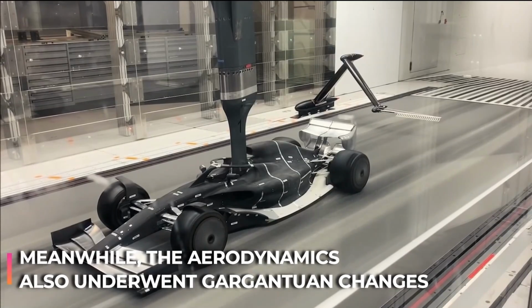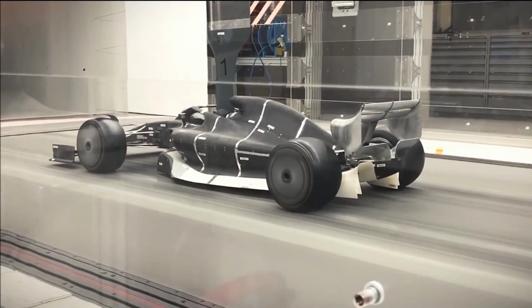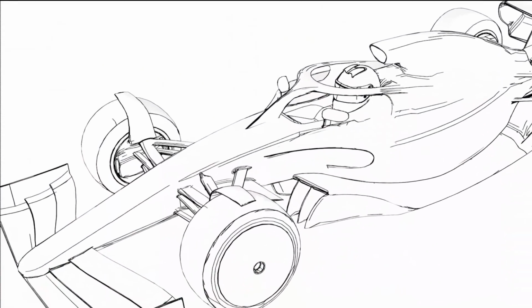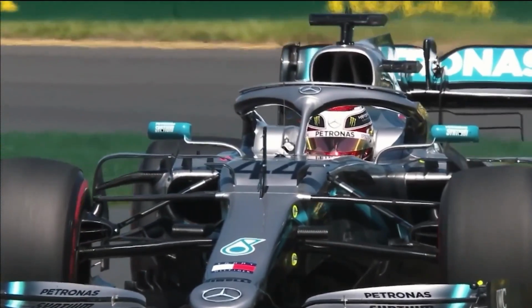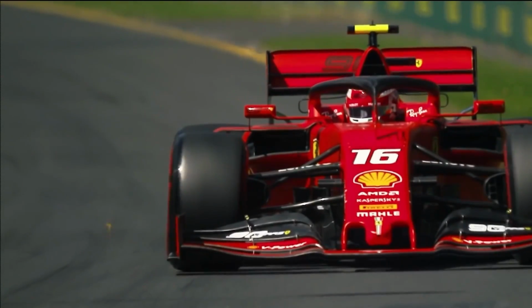Meanwhile, the aerodynamics also underwent gargantuan changes. Aerodynamics didn't really become a buzzword until the late 1960s. There were no downforce-producing wings or other bodywork features that we take for granted in single-seater racing today. In the 2020s, aerodynamics is probably the biggest differentiator between the performance levels of the various teams.